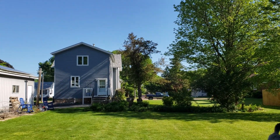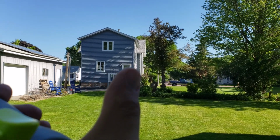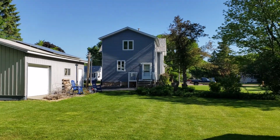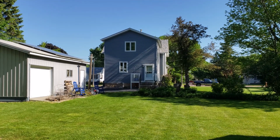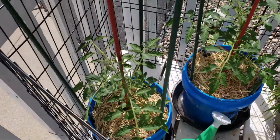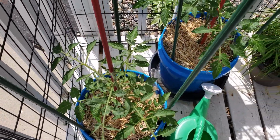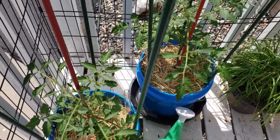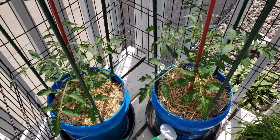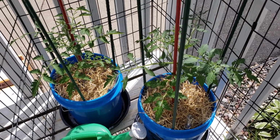But basically, those two trees are casting shadows right over there where I've got the tomatoes. Your tomatoes require a certain amount of sun. From what I was reading, it seemed like most of them need at least an average of 6 hours of full sun, but 8 hours is preferred. And if you can get more than 8, that's even better.